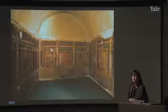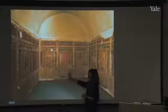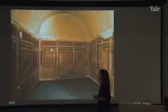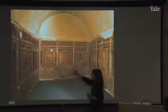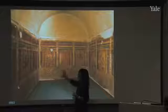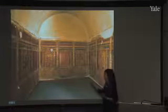There is no stucco used in this room whatsoever. Stucco is not used anywhere here. This is completely flat, and it is painted as an illusionistic view. But as we look at this, although we get a sense that that first style wall is still present, we also see, again, some very important changes.